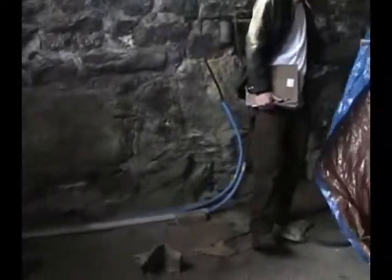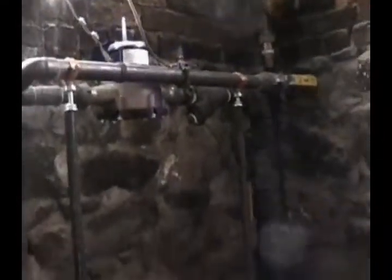I'm curious how they get them in here. They're pretty big. They build them in sections. So they're knocked down? Yeah, they bring them in and put the sections together. Spare parts. That'll be where the water comes in.